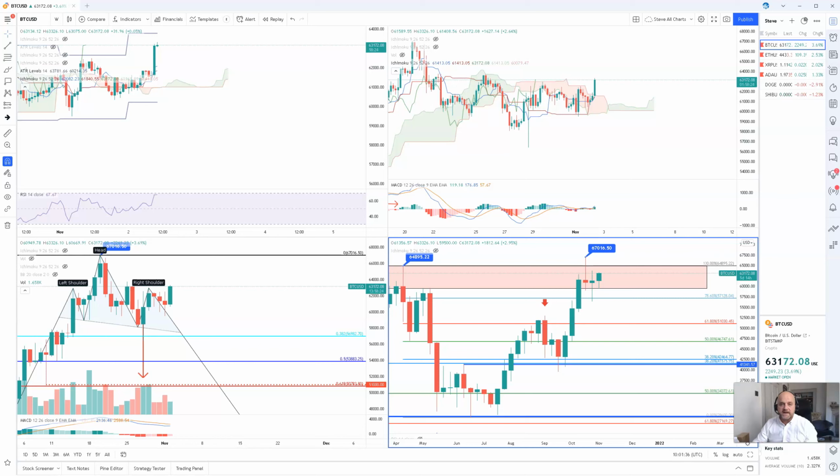Today is Tuesday, the 2nd of November, and we're taking a look at cryptocurrencies this morning. We're going to start with Bitcoin and run through a few of the major coins, and we're going to go through the higher timeframes and move down to the smaller timeframes to try and give full colour on the technical formations and indicators that we're looking at on cryptocurrencies this week.